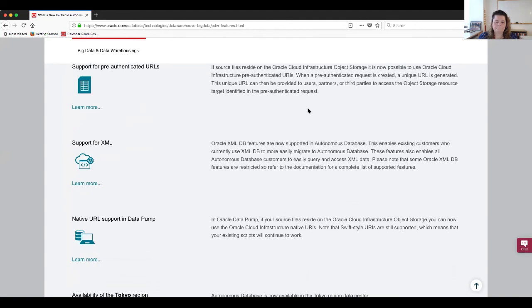And going down to pre-authenticated URLs, so you can access files in the object storage. Like, if you have a Parquet file, an Avro file, a text file, you would put it in cloud storage because you don't have access to the file system on the host, right? So you would use our OCI object store, put those files in there by going to the object store UI, or you can use our REST APIs or our CLIs or the SDK. So you push the file in there, and then you access it.